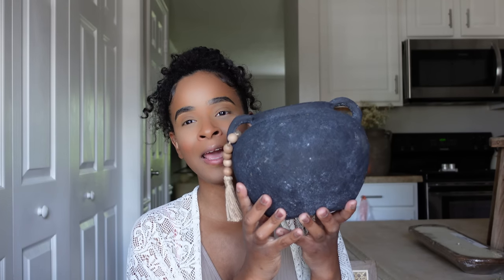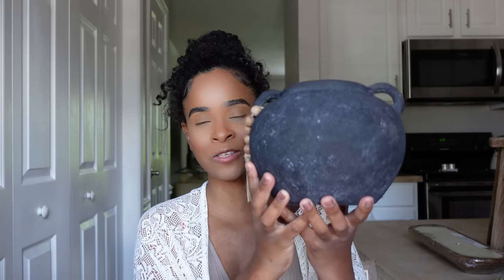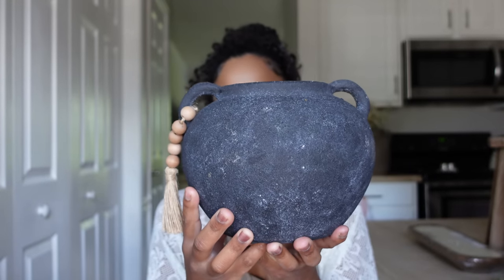So I absolutely love it, it's so cute, it's really like that organic modern that I'm looking for, and yeah, I love it. I'm just eventually, once again, gonna take this off because it's not my favorite thing, but obsessed.